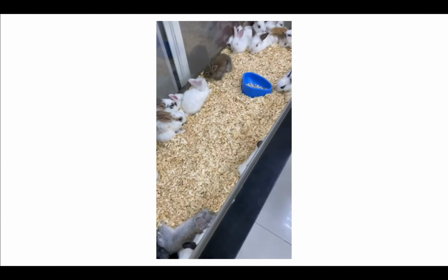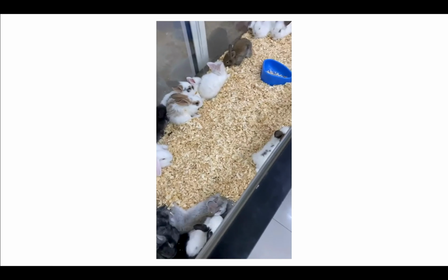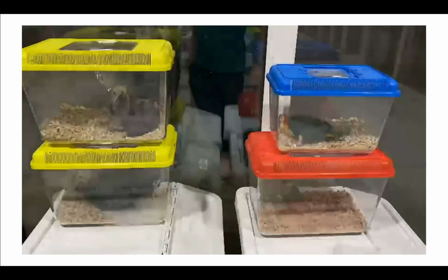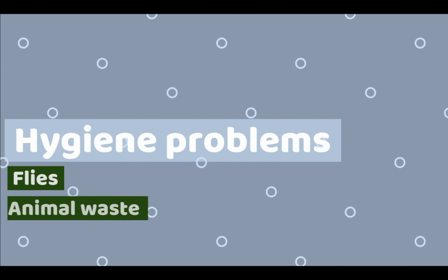For solutions, we suggest that they take safety into consideration and design the cage based on the animal's needs. They can also use recyclable cages and do proper maintenance. They can use high quality anti-rust materials and use proper capacity for each cage.